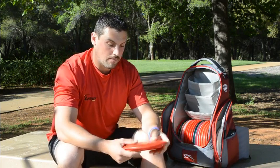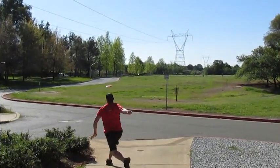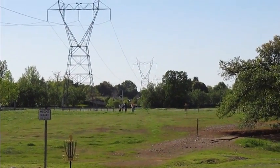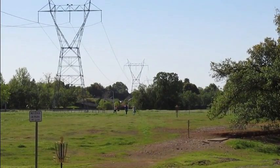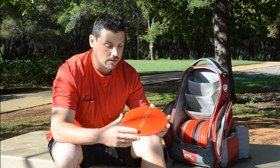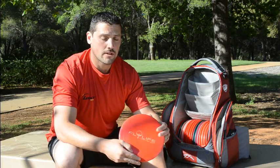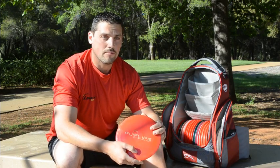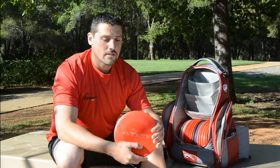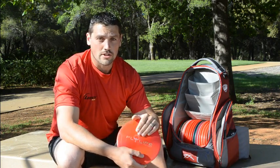Other mid-ranges, I keep two Gauges. These are Icon. One's just, I beat in a lot, so I mostly use it for turnovers, even maybe a roller if I need to, but it holds any turnover line I put it on. And then a new one is just for straight shots. The Gauge tends to fly pretty far, it's a fast mid-range, so I use it for something that maybe is a touch fairway shot, but maybe I just want to disc down a little bit, and I'll throw a little harder. I'll usually throw a Gauge if it's a straight shot.